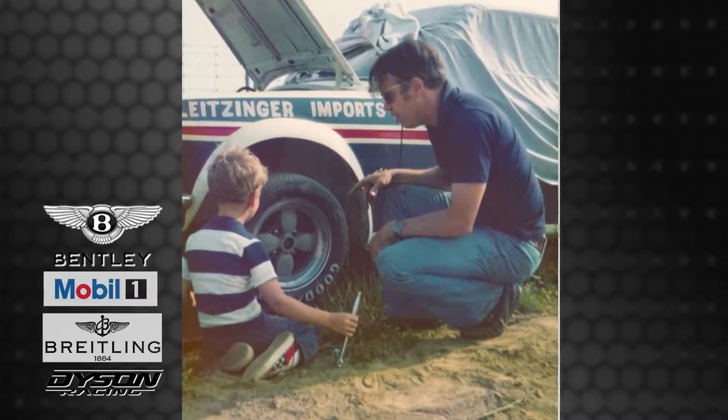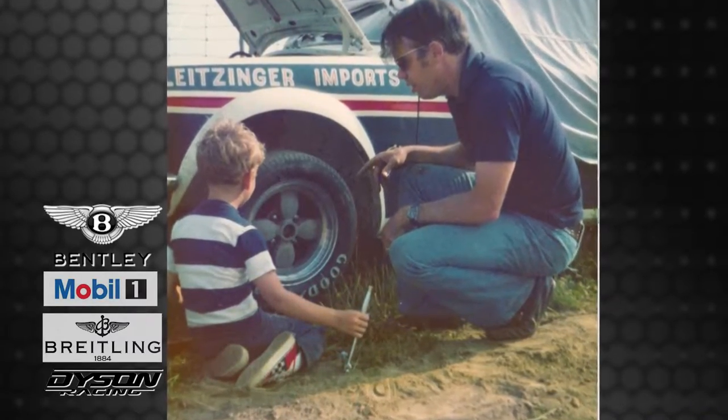I grew up with racing. My dad raced, and so all of my formative years were at the racetrack. When I got old enough, I took a car that was rusting out behind my dad's race shop and got that going and started racing that. It was in the showroom stock class of SCCA.